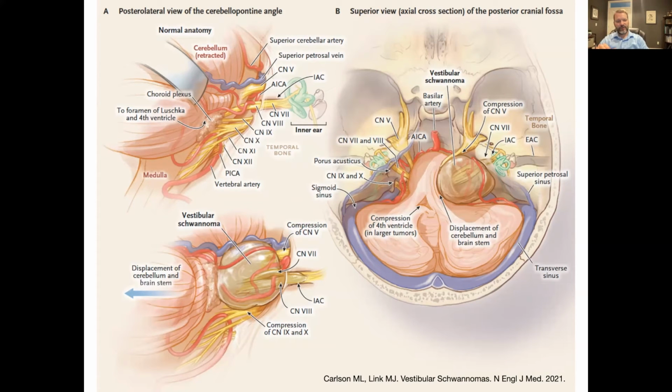And just practically speaking, it's not uncommon that we'll do a hearing preservation attempted case where small tumors, we're trying to save hearing, and we know for certain that we preserve the cochlear nerve and it looks really good. We're all giving ourselves high fives, the ABR and CNAP, the cochlear nerve action potential, looks great. We walk away and we're starting to close. Then 10 minutes later, the neuromonitoring team says, we just lost your ABR. That's a vascular event, we think.